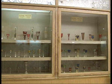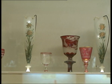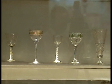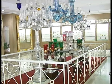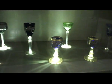The development of the air twist glass was in part due to the fashion of Rococo styles, which demanded a lighter, more elegant style than the balusters. At the gallery, we can see fine examples of baluster and air twist stem techniques.